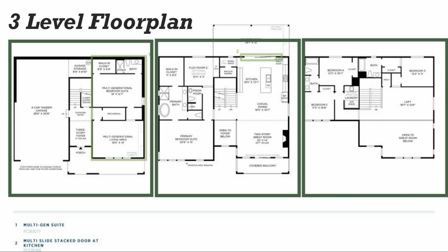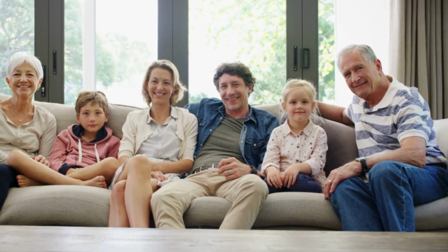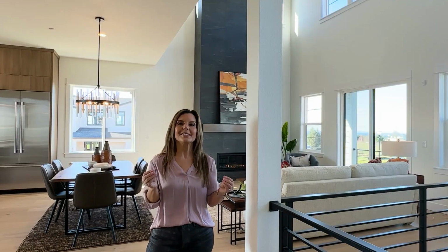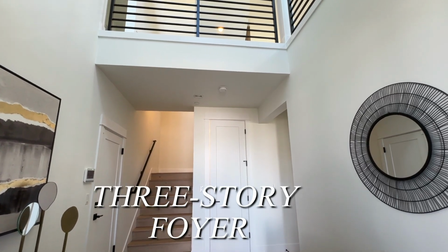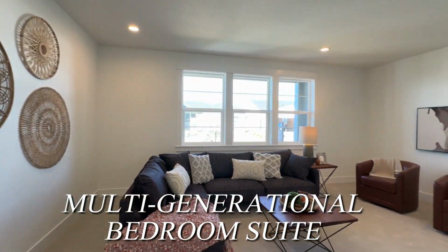And they did that to be able to offer distinctive spaces for the convenient ways that people are choosing to live these days. And what they did is they started right from the very beginning, right when you walk in the door, you're greeted by a three-story grand entry, and they provide a private multi-gen suite on the main level.